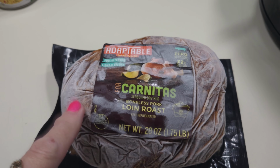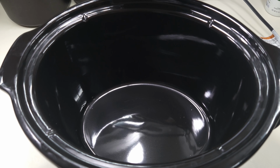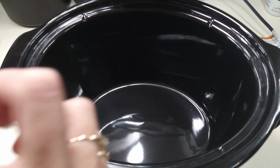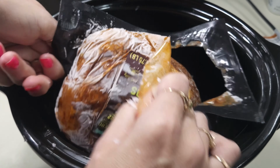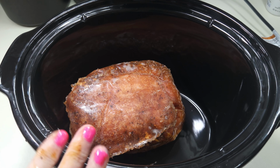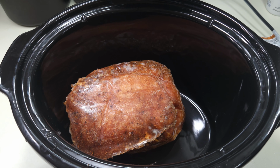All you have to do is just open this up. And I just basically cut it open and put it in the crock pot, completely frozen. Because what's going to happen is, as it's cooking, it's going to melt down where the ice is in there, and it's going to make its own juice. You don't need to add any liquid or anything else.